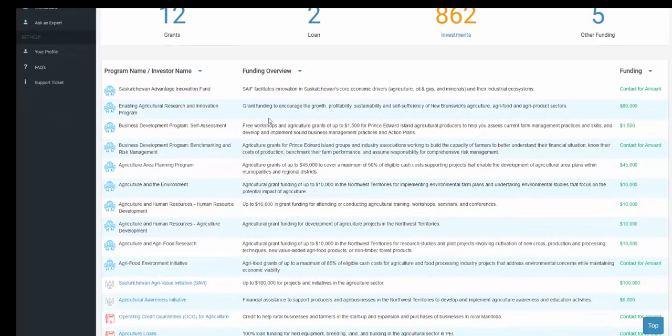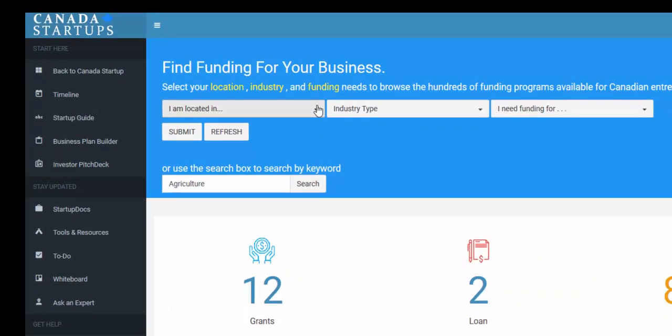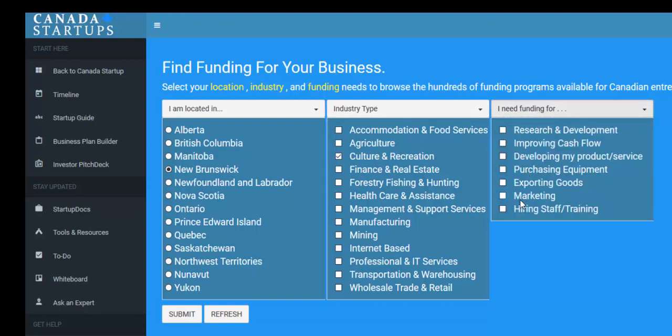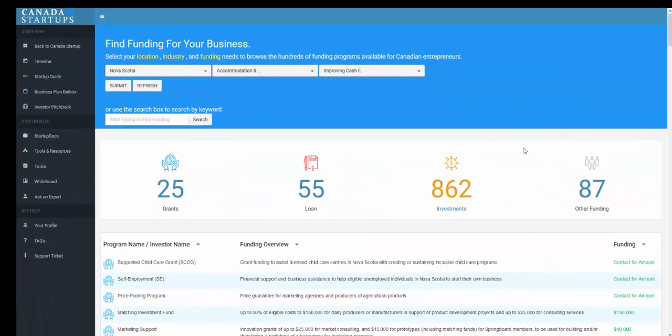We can help. 3. The third way of searching for funding is to use the drop-down menu located at the top of the page. Simply select your province of business, the industries your business falls under, and the purpose of the funds you're seeking. Then click Submit. This will display all of the programs that match your search criteria.